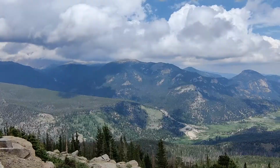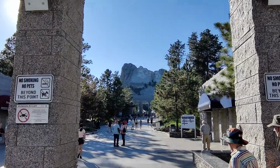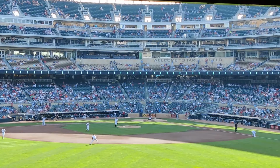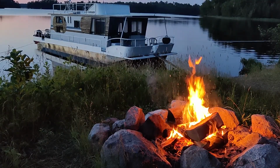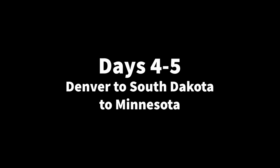This summer, we took a 2-week family road trip. These are days 4 and 5, Denver to South Dakota to Minnesota.